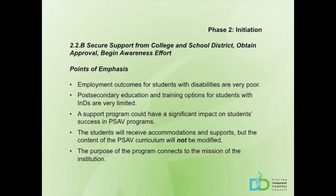Employment outcomes for students with disabilities are very poor. Post-secondary education and training options for students with intellectual disabilities are very limited. A support program could have a significant impact on student success in PSAV programs. The students will receive accommodations and supports, but the content of the PSAV curriculum and what students are required to learn will not be modified. The purpose of the program connects to the mission of the institution, which likely includes expanding access to post-secondary education, providing workforce development services and training, and supporting economic development.